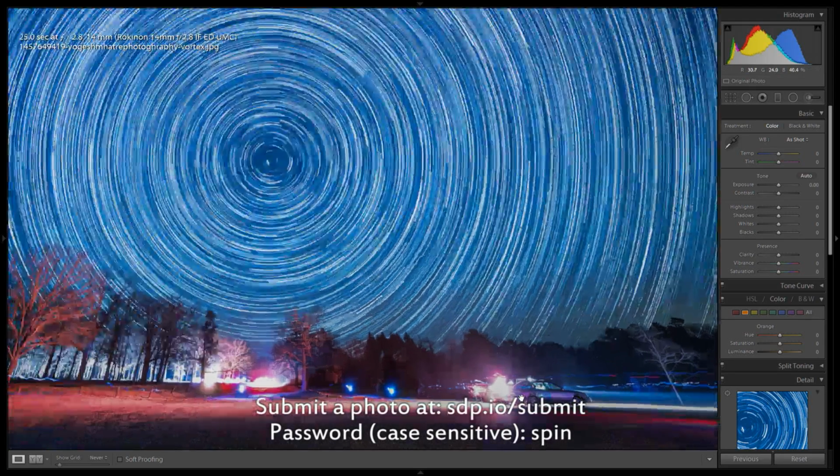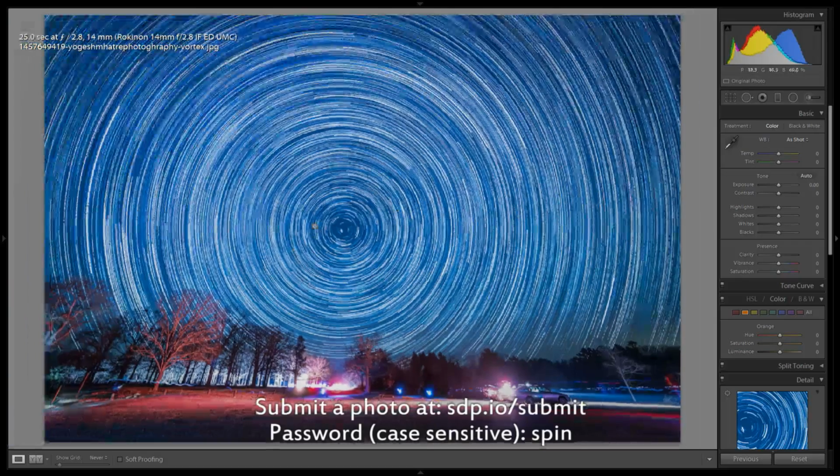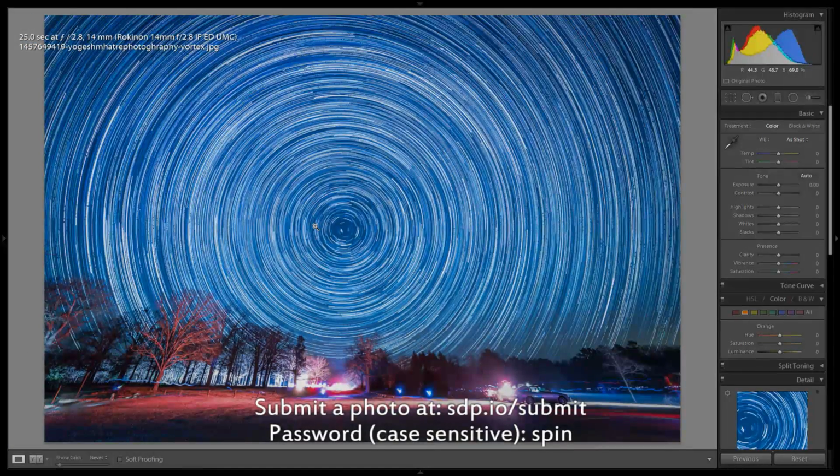Whoa. They must have been going on for hours. This almost looks unsafe. Unsettling. Yeah, it's making me dizzy. And this is the effect you get at 14 millimeters. So you can see with a super wide angle, you really got a lot in there.